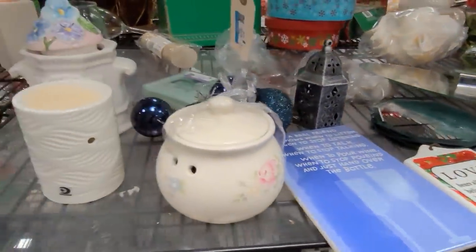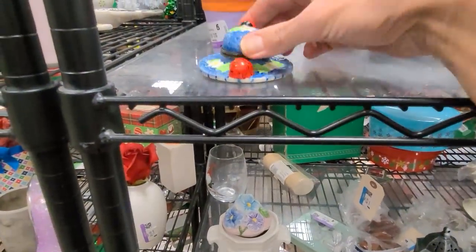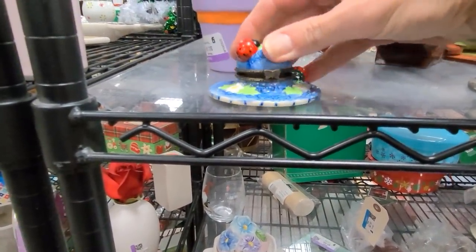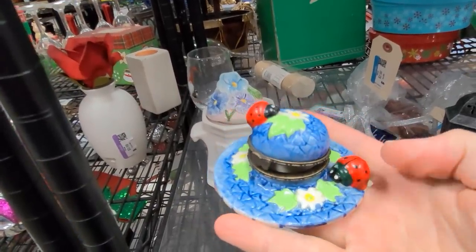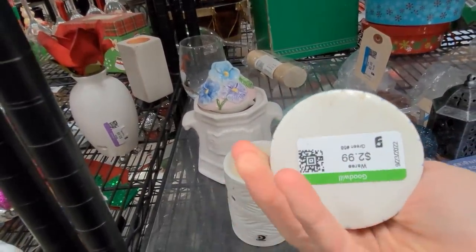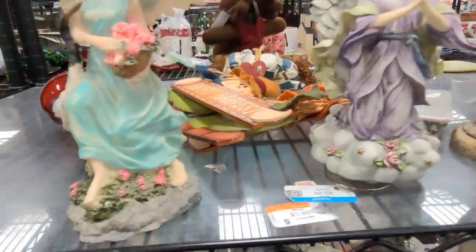Some plaques, little Christmas ornaments. Oh, look at this. What a lovely little trinket box. It's a hat and it's got some ladybirds on it. It's only $2.99. No damage to it. The latch is working. Sometimes the latches don't latch closed, so we will take that.